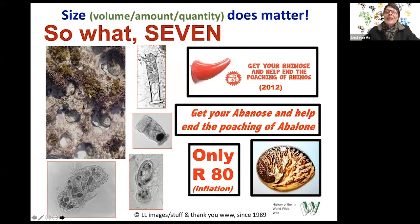A few years ago, you could buy rhinos, and that was supposed to assist in the protection of these beasts. Is it not time that we now start selling abalone to try to protect the abalone? Now, I'm not an economist, so I worked inflation in a little bit as well. And isn't it time that citizen science really starts participating in scientific projects as well?